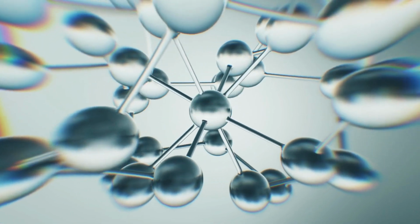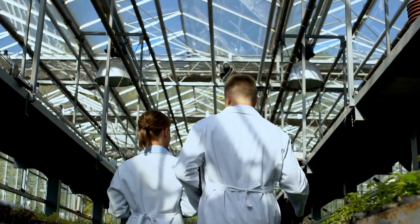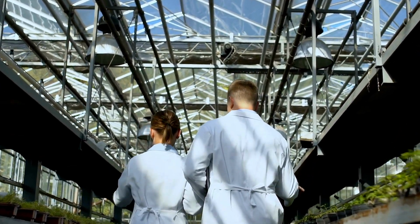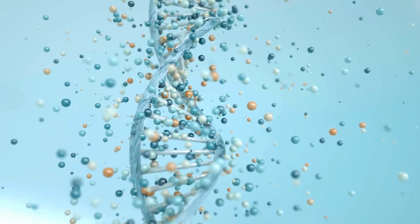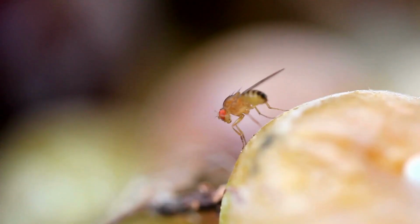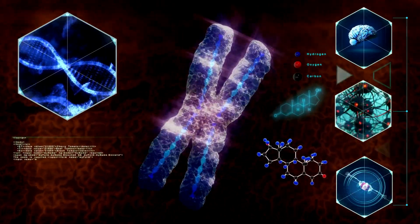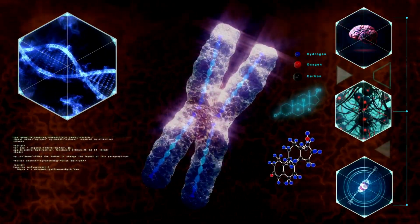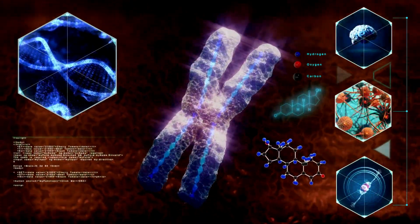Gregor Mendel, although not directly involved in the discovery of the structure of DNA, is also known as the father of modern genetics. In the mid-19th century, he experimented with pea plants. He defined the basic principles of inheritance and the concept of genes. The last was Thomas Hunt Morgan. Thomas Hunt Morgan's work with fruit flies in the early 20th century provided evidence that genes are on chromosomes. He showed that certain traits are inherited together. This indicates that the gene is on the chromosome.